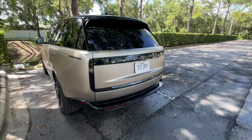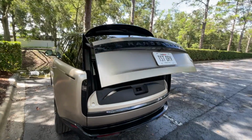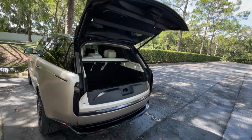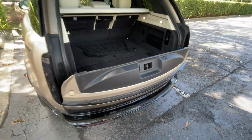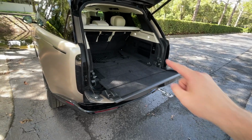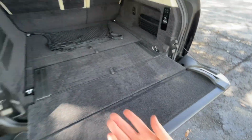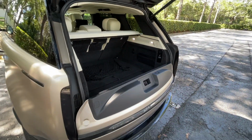The Range Rover actually has some really cool features here in the trunk. For example, when you just open up the latch, you'll see that only the top portion of the tailgate opens. If you want to open up this bottom portion, just click this button and it'll drop down. You can now use that to sit on, which is a nice handy feature. You can also put it back up so that your items won't roll out while the tailgate is open.